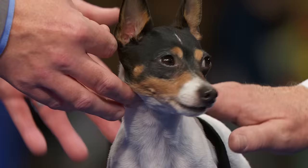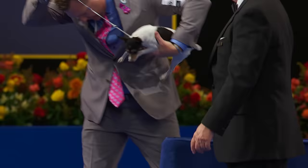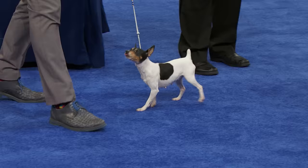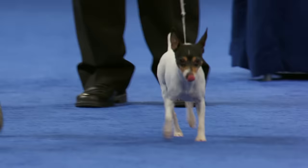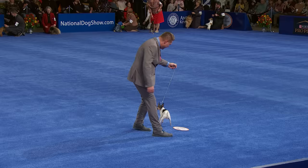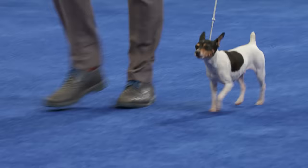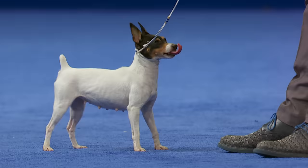All right, let's see her bite. Good. That's good. Down to the logo, going back, please. Toy Fox Terrier. Good, right around.